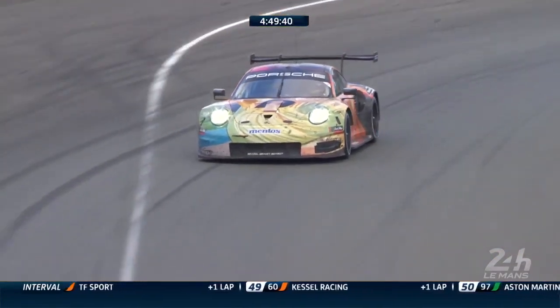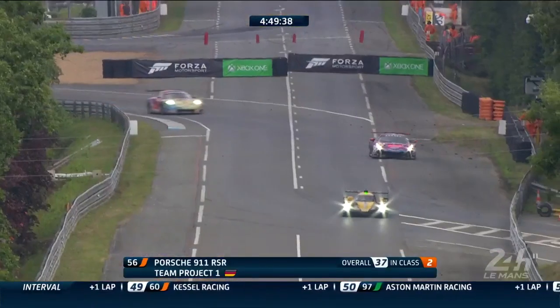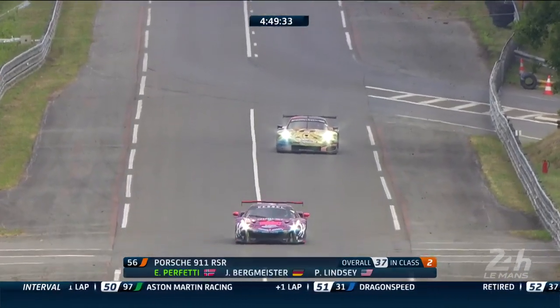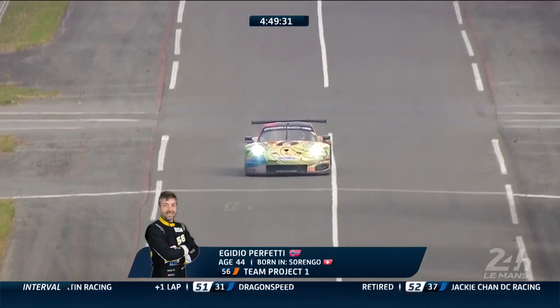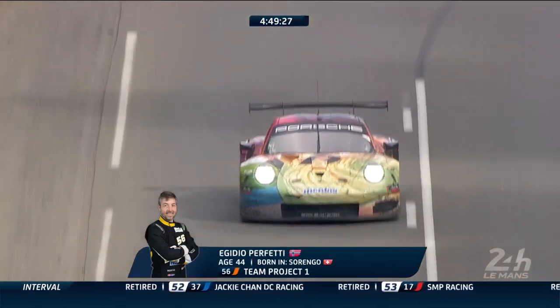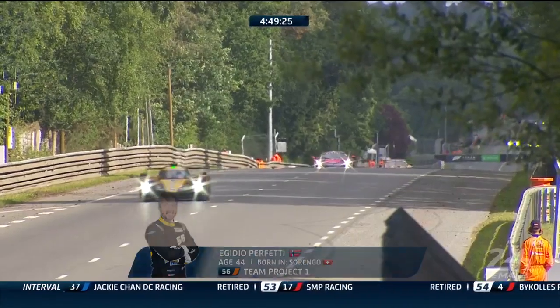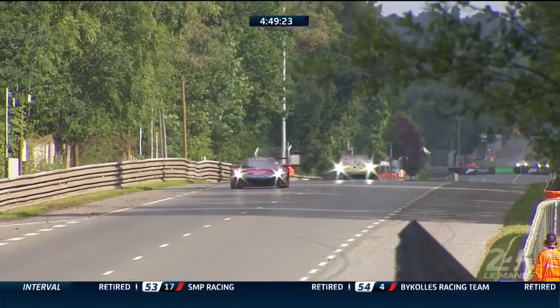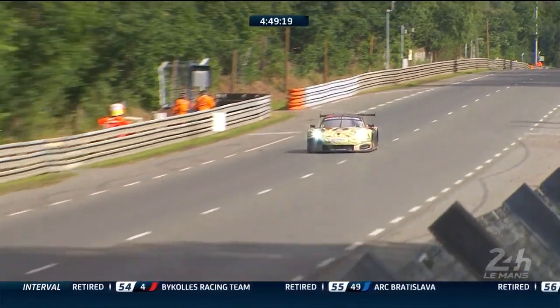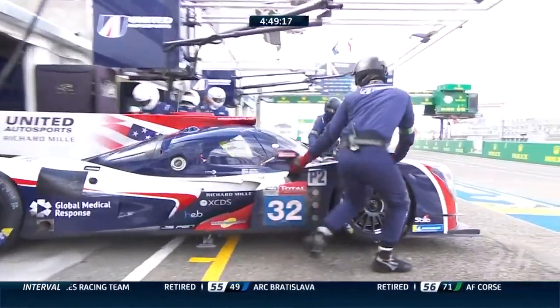There's your second place car still. It's kind of held status quo. About to put a lap on the all-female team, the number 83 Kessel Racing, Rahel Frey behind the wheel of that car now. Perfetti behind the wheel of the Team Project 1 car, taking over from York Bergmeister.